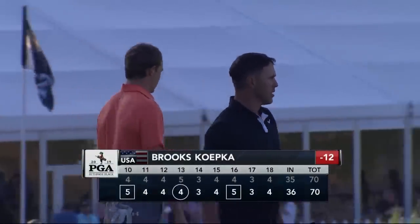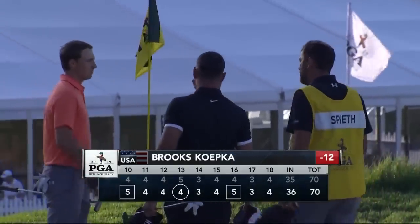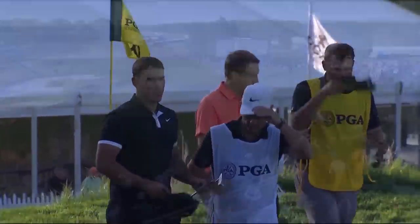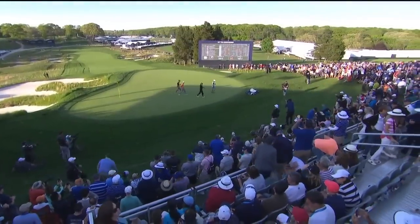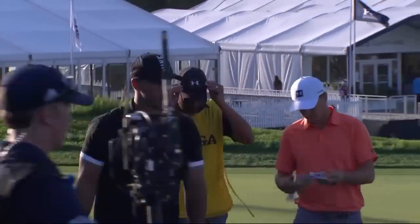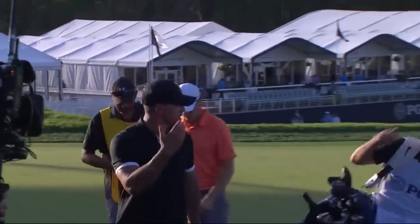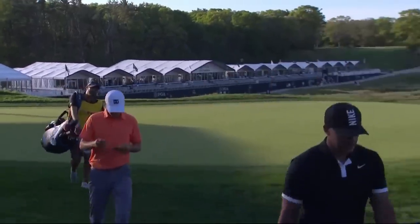A couple of birdies right out of the box. All in all, 1 under on the front, 1 over on the back, par 70. Kind of what you're looking for. Brooks Koepka is a special golfer, and he's got a special Sunday in front of him here, in front of the New York faithful on Long Island.